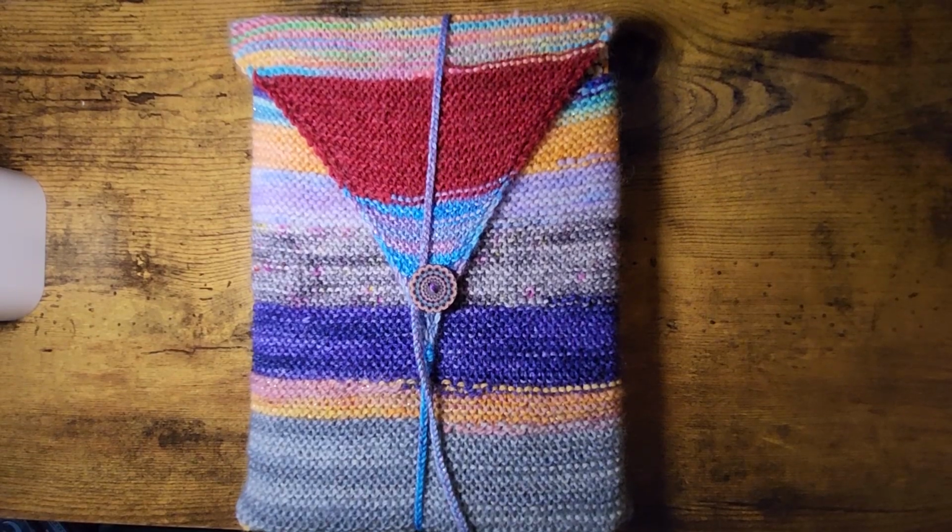So it's June, and I can't believe it. Halfway through the year already. It genuinely doesn't feel like it's been that long since the beginning of the year, but it is. And here is my June crafting diary.